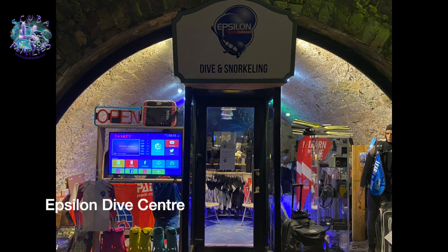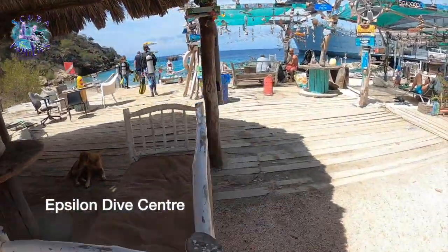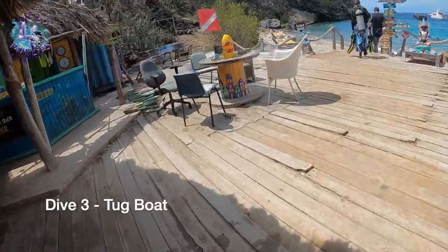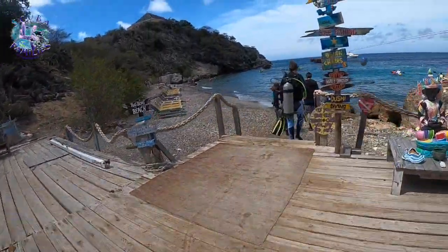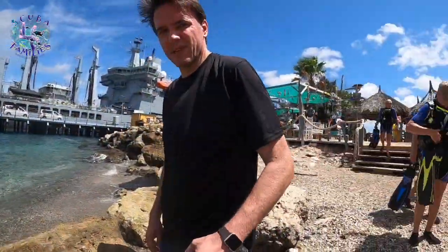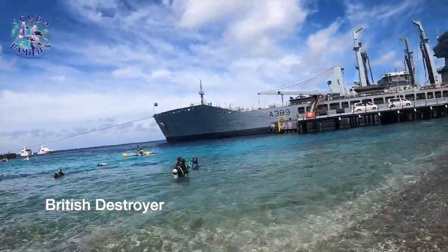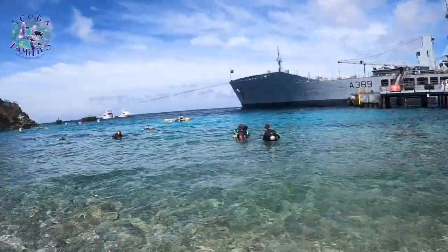Epsilon is a fantastic local dive centre. We went down to the beach to dive the Tugboat, which is a very famous site here in Curaçao. It's an easy beach entrance. It's got a nice cafe. That's the British destroyer there. We're diving the Tugboat. Tugboat dive.